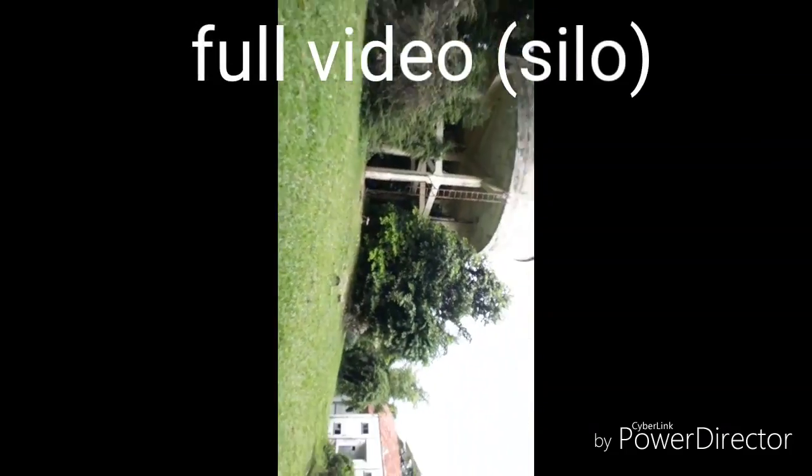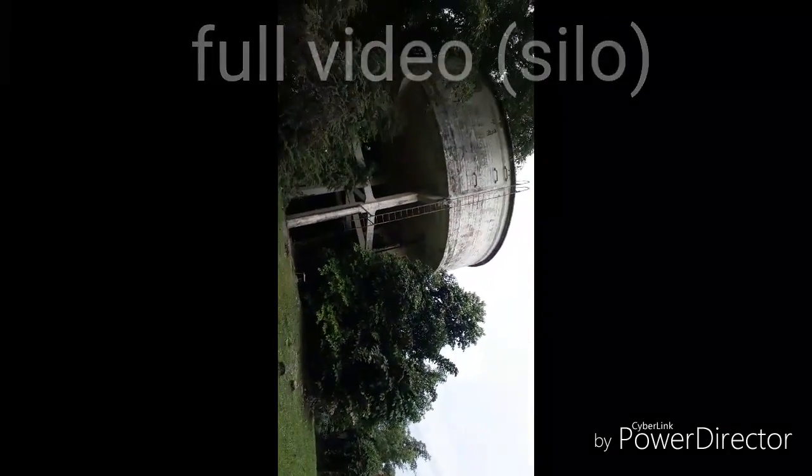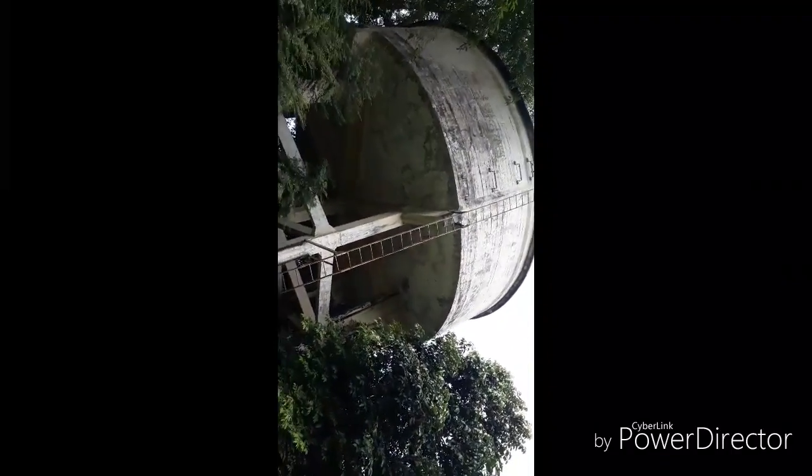Wow, and a silo again. Okay, I'll try to make this video a bit longer with my friend here. I don't know if I can climb this. As we can see, some part of the staircase is really rusty and old. I don't think it's safe to climb.